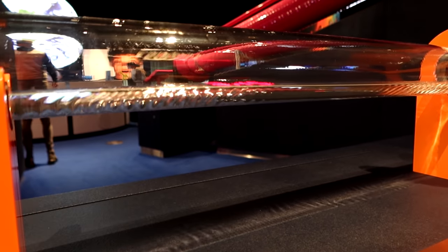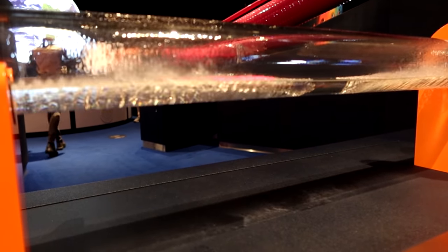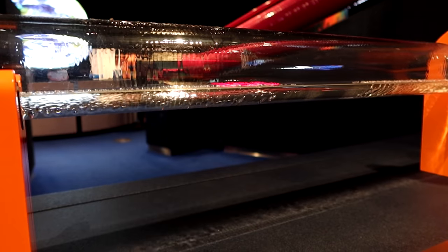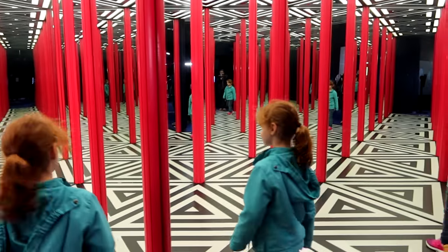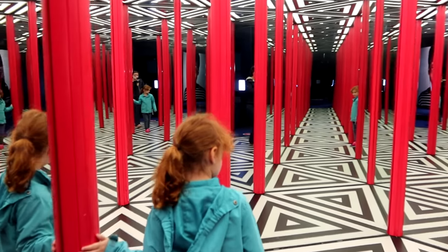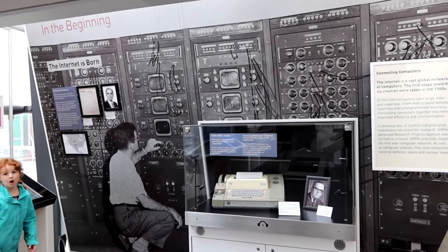Thermal. Thermal? Go walk in front of it. There you go. Whoa. This looks like they're doing little ballet shows. Yes. It's cool, isn't it? It's very cool. We always have to feel. Imagine how big it is now.